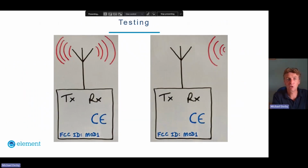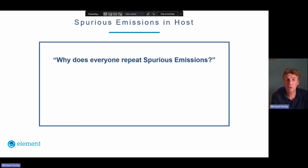So when you're testing a transmitter or receiver, the module itself will have been tested. And then when you install it, as I've said, everybody repeats the transmitter spurious emissions. Well, why does everyone repeat transmitter spurious emissions? Because it's a physical change.